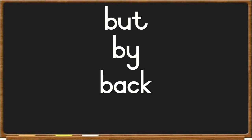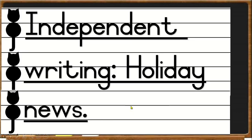Take a quick break, stretch, and then we can continue. So our sight words are but, by, back, and be. But, by, back, be.